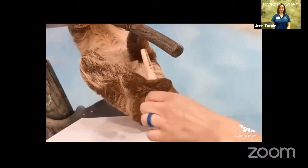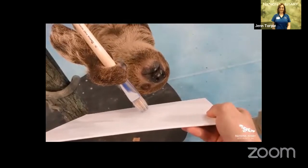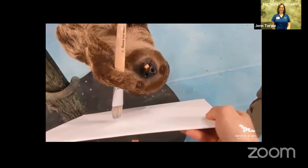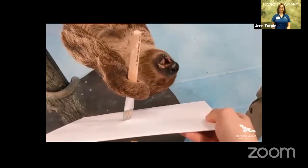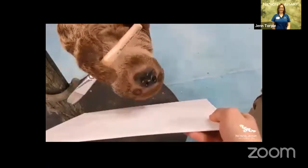Valentino first starts by getting comfortable with the brush and canvas, and learns that when he touches the brush to the canvas, he gets one of his favorite treats, sweet potato. Painting is a fun way to engage Valentino's mind and his senses, keeping him engaged in his environment.